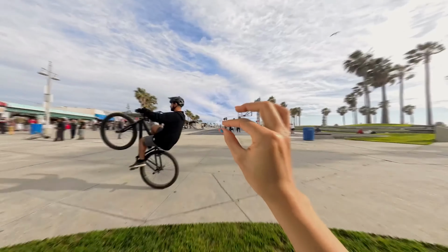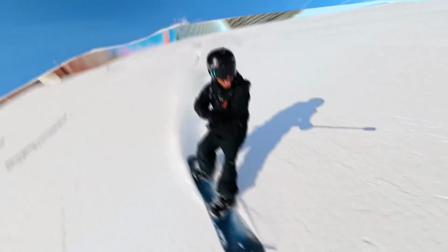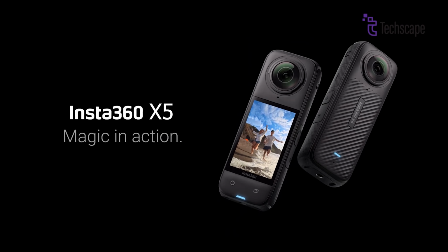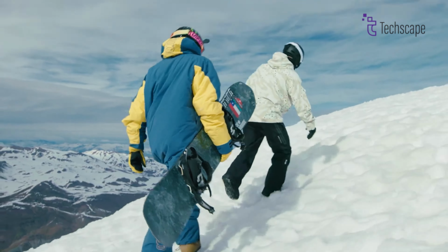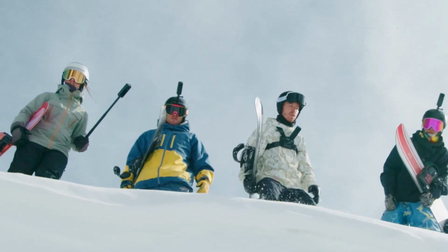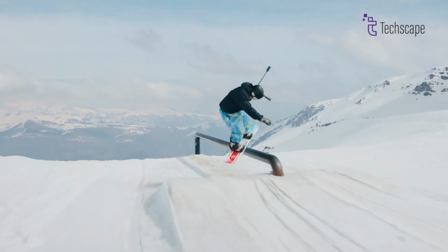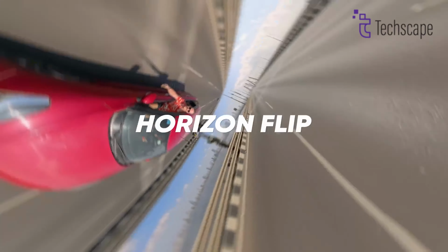If there's one thing we've learned in the tech world, it's that no product is ever truly perfect. As we look ahead to the Insta360 X5, we can't help but dream of what upgrades might be on the horizon. Let's have a closer look into what we'd love to see from the X5 and how it might compare to the already impressive X4.